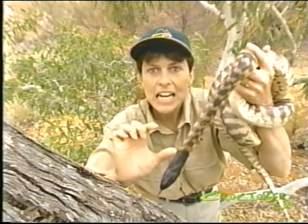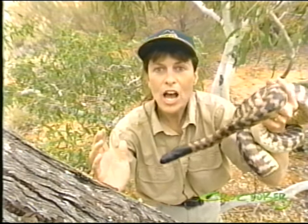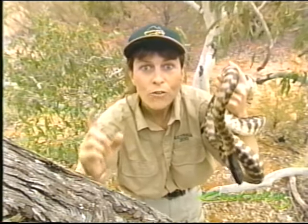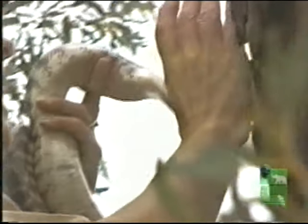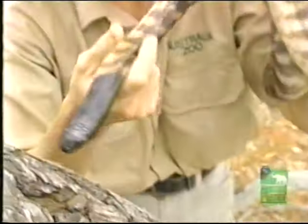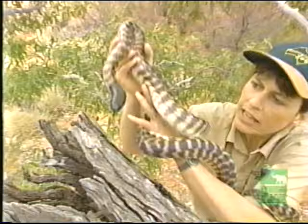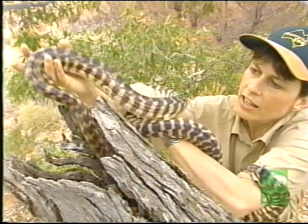Now this distinct black head looks like she's been dipped into paint, but not only does it help her thermoregulate, she also uses it for hunting. Now she'll poke in and out of the rock crevices both at night and during the day. And when it's a little bit dark, you can imagine how this black head would camouflage her completely from prey items. Now I'm just going to put her back in her hollow limb. Here you go. You want to go back in your log? There's a girl.